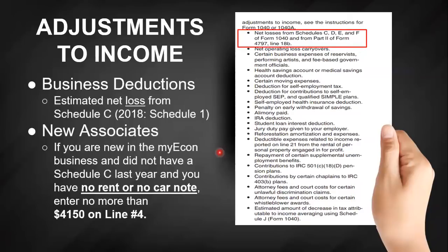What we're going to do on line 4 is come up with a total of what some of your business write-offs are going to be. So here is a rule of thumb.